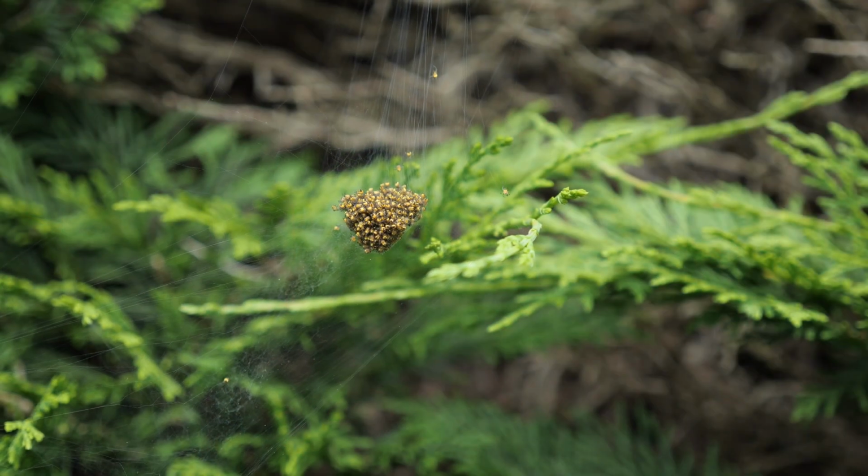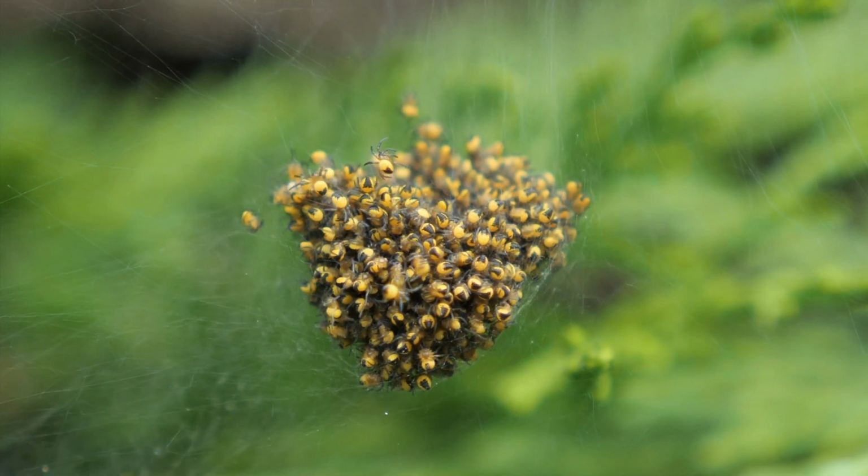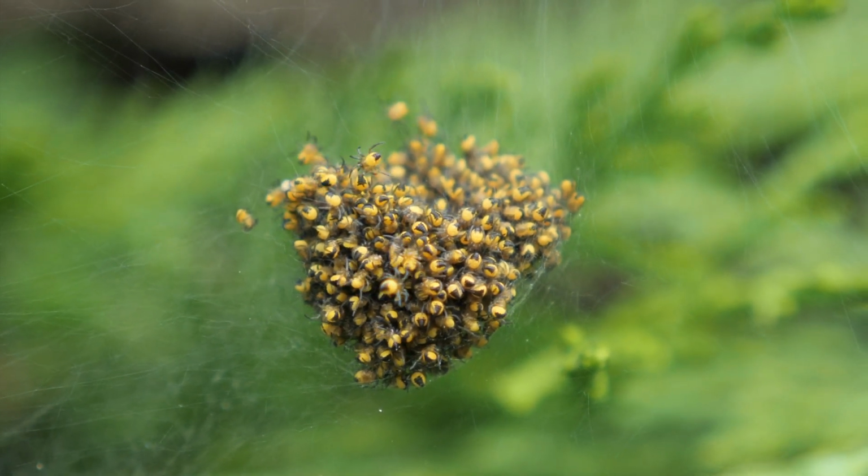Finally, nothing to do with plants, look at these baby spiders. It reminds me of Guess the Number of Sweets in the Jar.